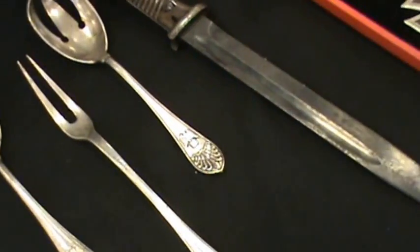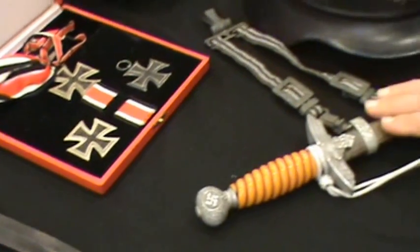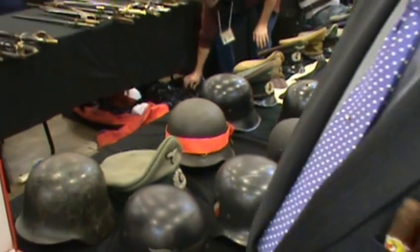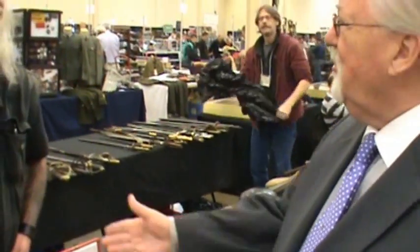And then you're selling some helmets and hats, and got a nice Luftwaffe dagger here. And a little bit of everything. Are you enjoying yourself? Always. Good. Thanks for talking to us.